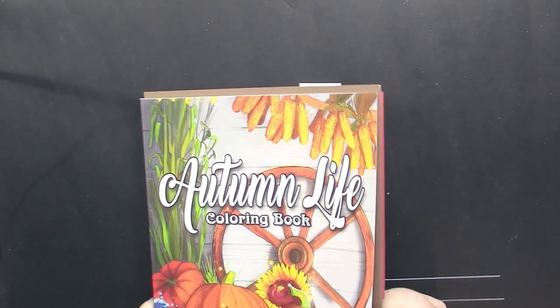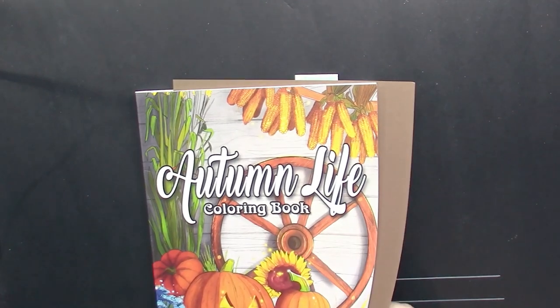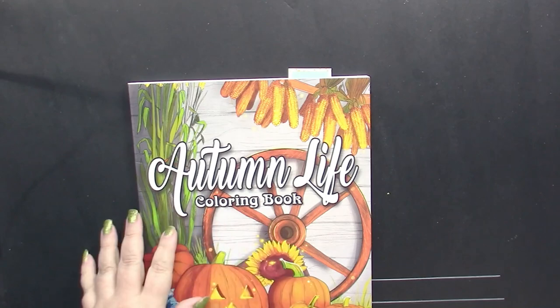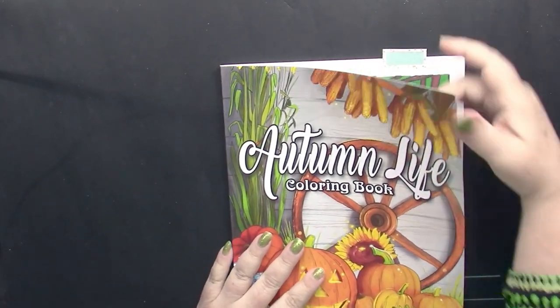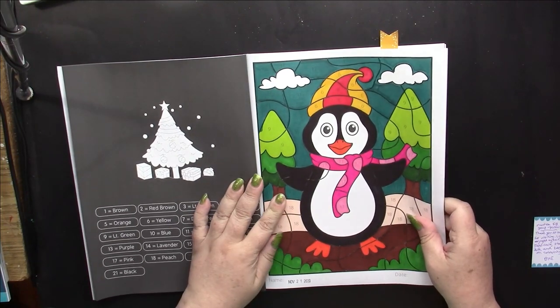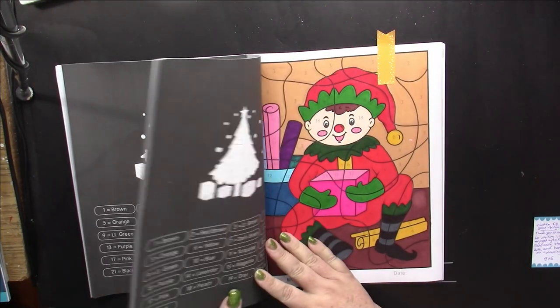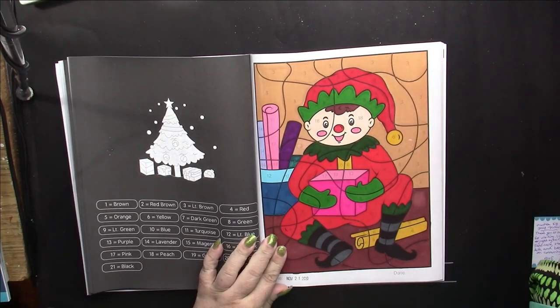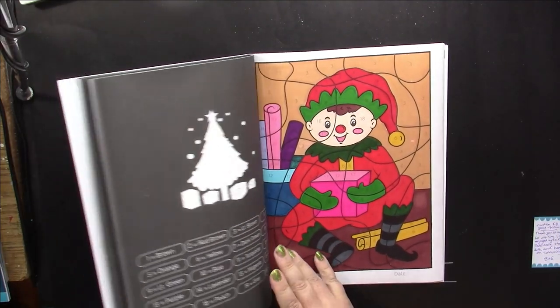Then I also have Autumn Life. And she didn't know that. Santa ain't seeing no penguins, and if he does, we're in trouble. And this one was an elf.